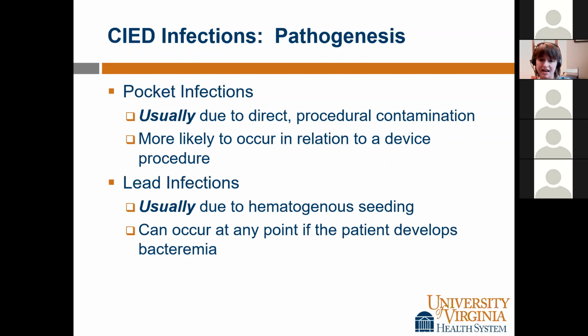And because of that, even if these devices have been in for years and years and years, the patient can get a lead infection at any point if they become bacteremic. So even 10 years later, after a device implant, if they become septic, those leads are at risk for getting infected.